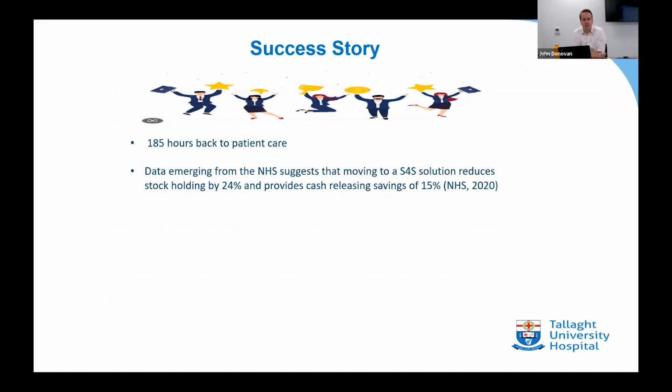Some data emerging from the National Health Service in the UK suggests that moving to a Scan4Safety solution reduces stock holding by 24%. So we've seen some of those efficiency gains and released them to our bottom line in terms of reduced stock holding and stock obsolescence.